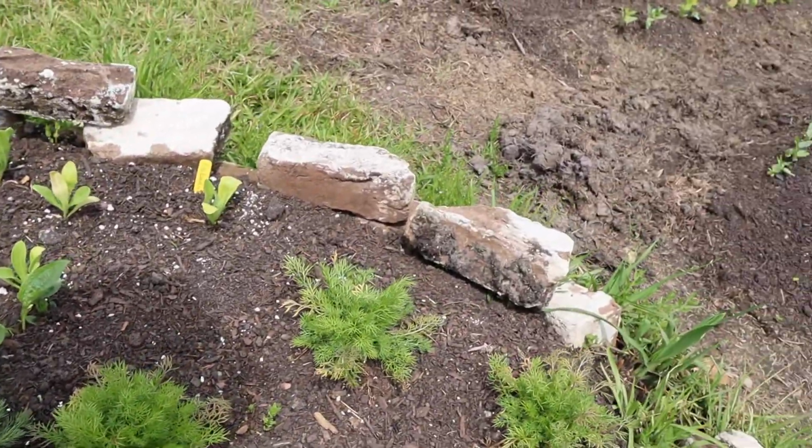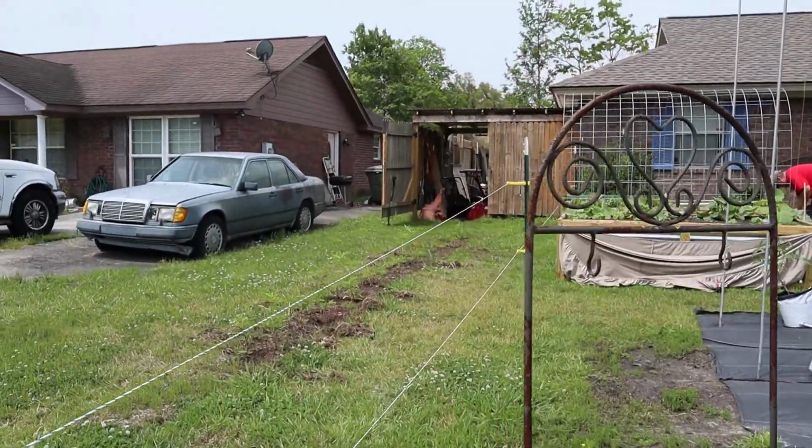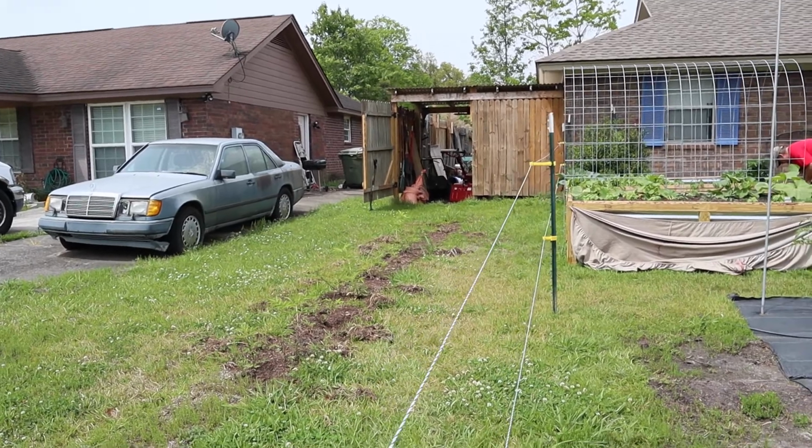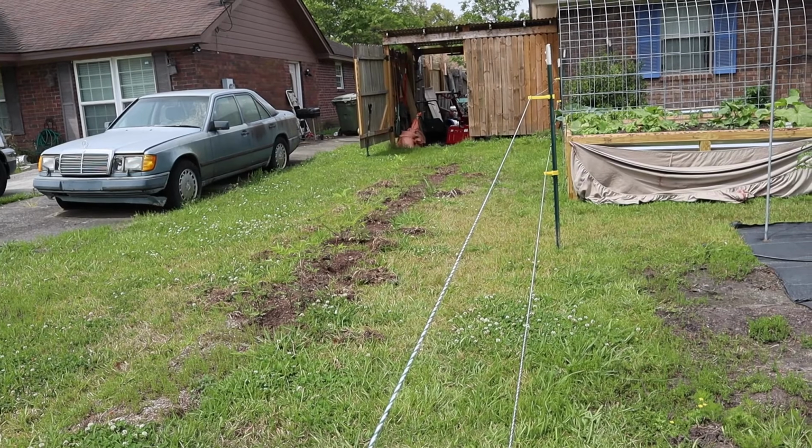So that is my herb gardens. I don't know if you can see that over there. I do have one last thing. See this row right here? Elderberries. We planted them last year.